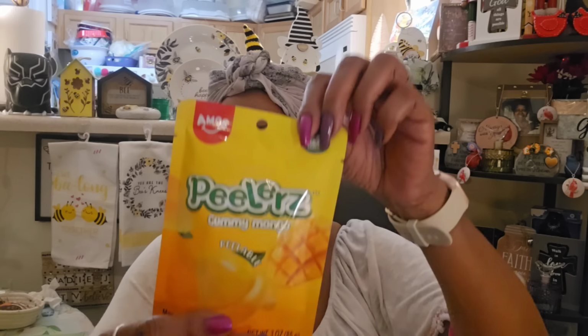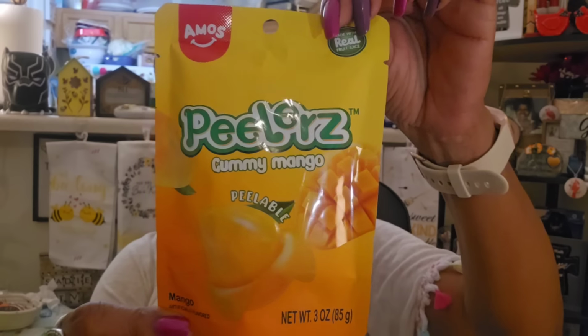And this one was really, really different to me. This is by Amos as well. This is called Peelers Gummy Mango. It says peelable. It's mango flavored. It's a 3 ounce package. It says it's made with real fruit juice. And its Best Buy is August 18th, 2025. And it looks like this.